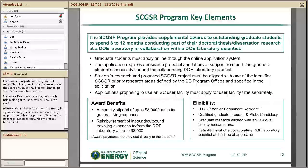So to your question, if you're currently in the graduate program but don't have enough support to complete the program, if that's your only problem, that will not affect your eligibility, because as long as you satisfy the eligibility I just explained here, you are completely qualified to apply to this program at least.